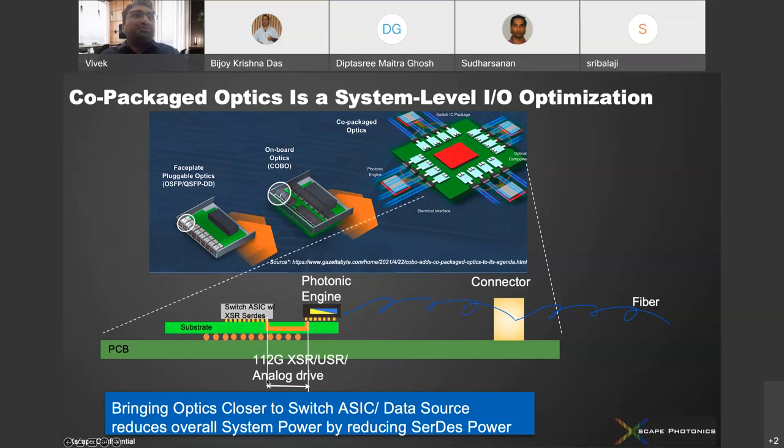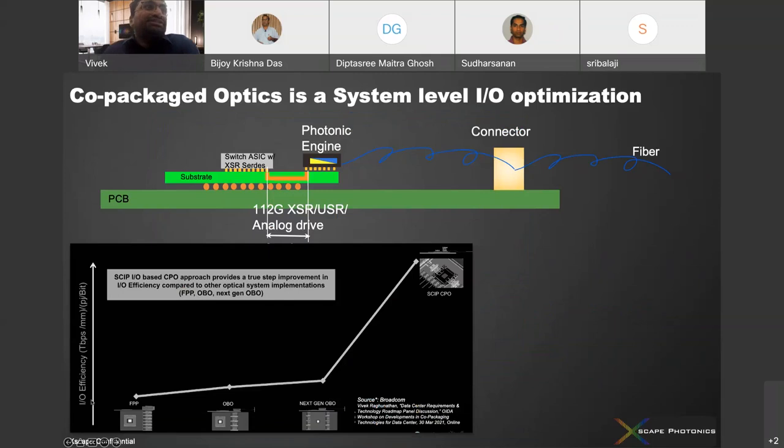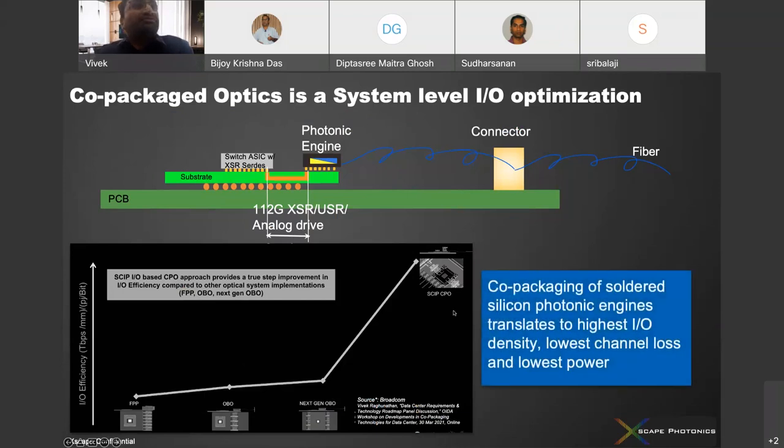For example, if you had a really short retimed interface, you would still consume power in retiming this channel because of the loss. You would end up consuming more power than if the channel were extremely low loss and you directly drove it in an analog drive fashion. This is a plot that compares all these various configurations. What we found was that co-packaging the photonic engine in a solid chiplet formation, where this interface is extremely short and extremely dense, gives you the maximum IO efficiency compared to all the other configurations where you would need some sort of retimer circuitry.